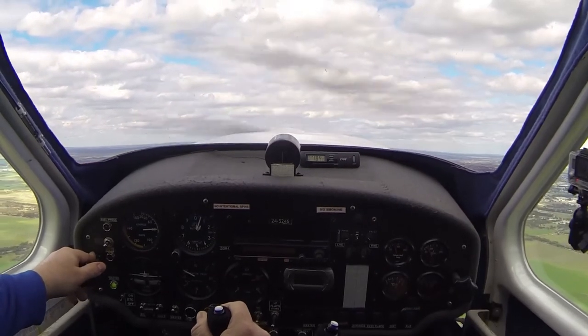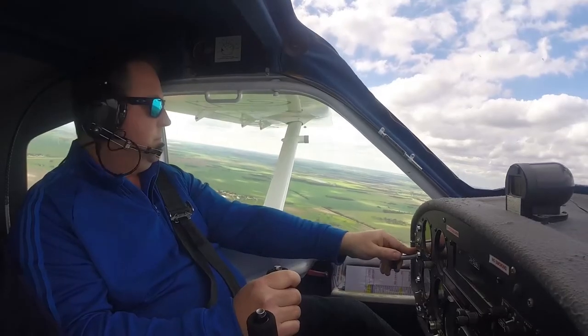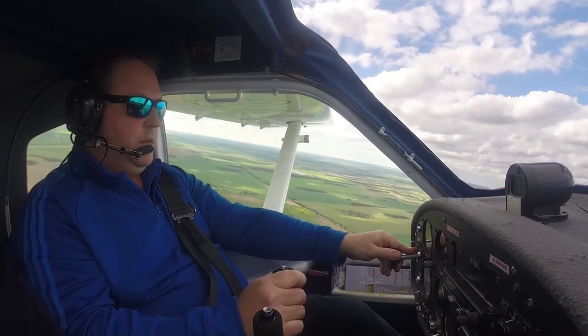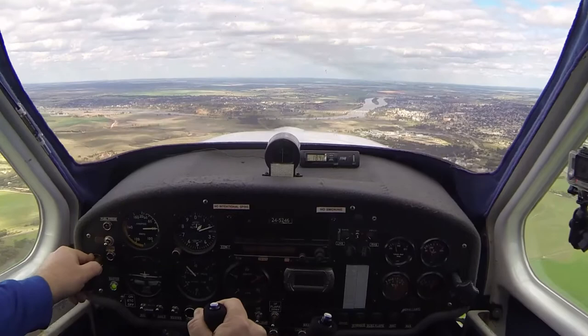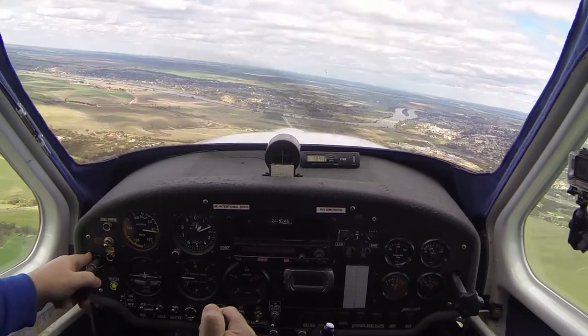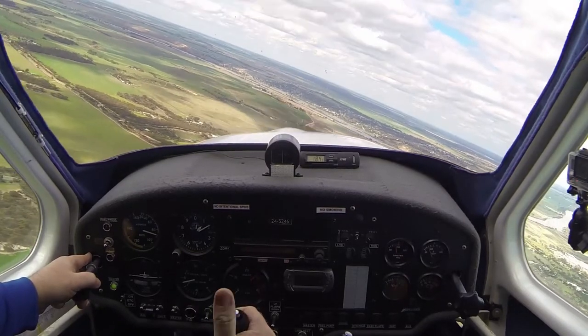Mike Quebec Hotel on base for 19, full stop, Murray Bridge. Traffic Murray Bridge, Jabiru 5246, turning downwind, runway 19, traffic Murray Bridge.